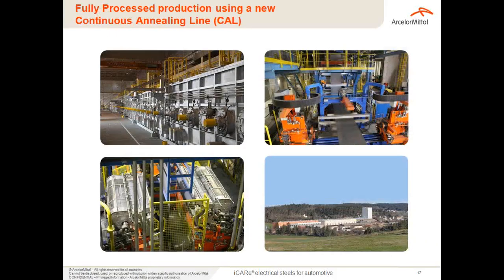Those materials, as I said, are produced in our production site in France. The most critical part of the production is the continuous annealing line, which is a very long horizontal furnace. It's important for electrical steels to work with horizontal furnaces because we have to anneal the material at very high temperature. And with the structure of electrical steels, when you go up to these high temperatures, the material behavior is, as we said, rather like chewing gum than it still is like steel. So it's becoming quite difficult to handle it.